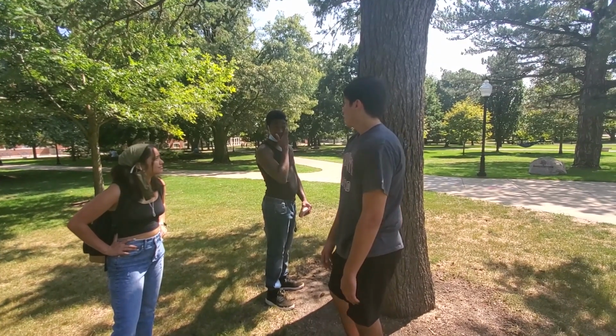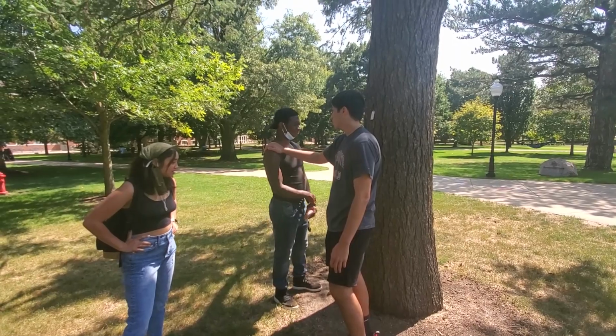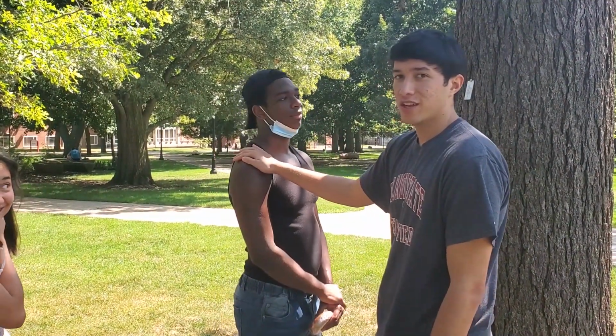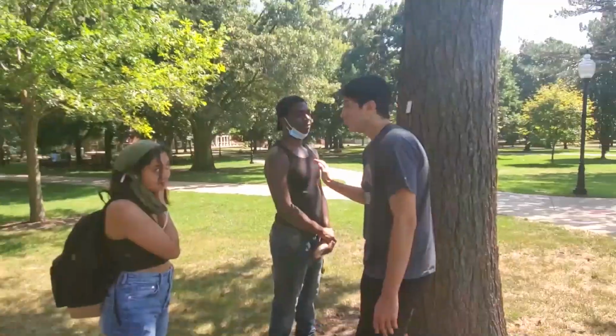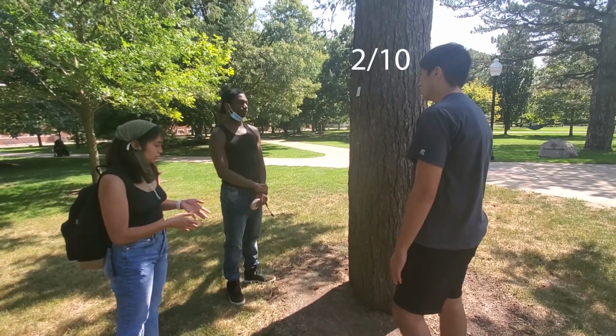I feel like one of the main parts of being a tree is the branches. I'm getting kind of emotional. Sorry. This tree is so beautiful. So this tree is very beautiful to JD. So this tree gets a 7.5. This tree gets a 2, like a cement pole.